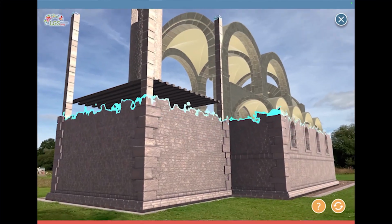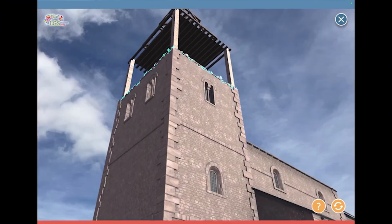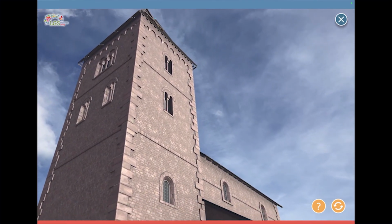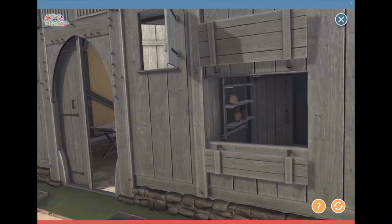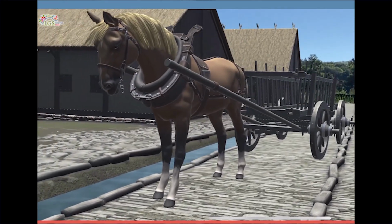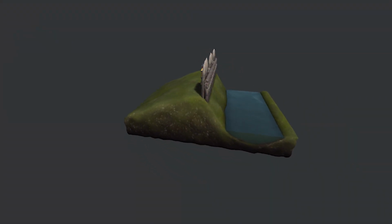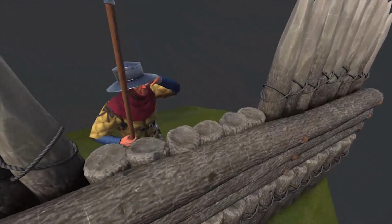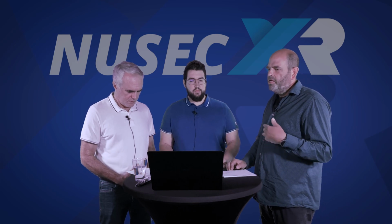And we decided with the help of Nusec to digitally reconstruct some city parts like the market church, the one medieval house, the bridge, the Hellweg or the main street with a cart, and the fortification with a moat and palisade with one soldier, which is really impressive. And after some time we got another idea.